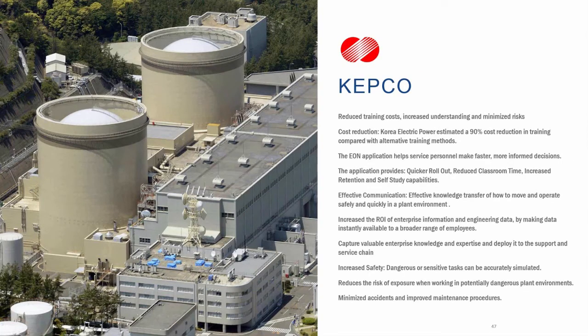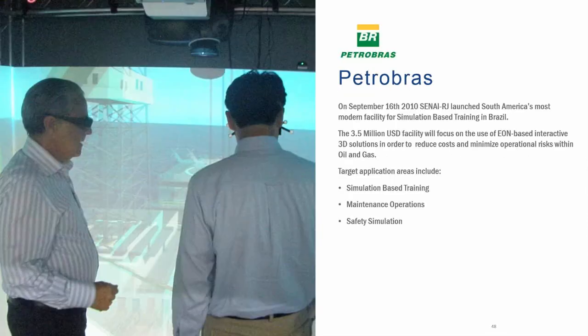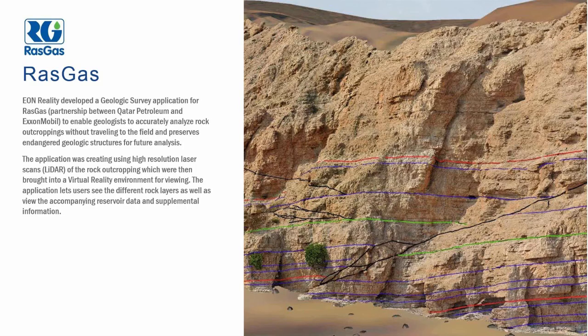Kepco, this is from the nuclear industry, where we developed a familiarization VR-based trainer for all staff that come into a nuclear plant like this. And Petrobras developed a number of simulation-based training, maintenance, safety simulators over the years. So that gives you an idea of a couple of use cases.